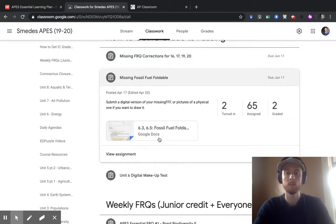Fossil fuel foldable, descriptions are here. Maybe you have it at home with you. You can take a picture of it. Maybe you need to redo it or do it digitally if you didn't do it in the first place. Go ahead and submit that when you're done.